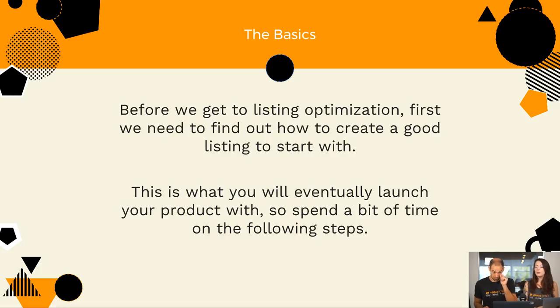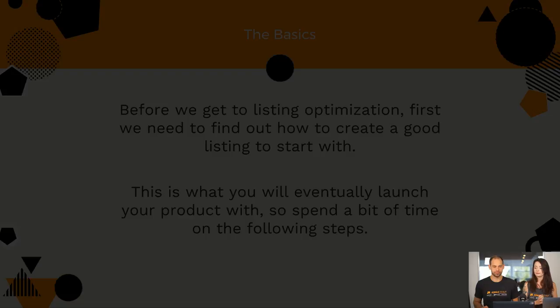Exactly. And we will cover at a later point in this case study how to improve your product listing. But for now, let's get back down to basics. Before we start with listing optimization, we first need to create our listing. This is eventually what you will launch your product with. And as I've already said, it does take a bit of time. People in the comments are saying they've been trying to work on this for a few weeks. So let's go back to basics and show you how to create a listing.